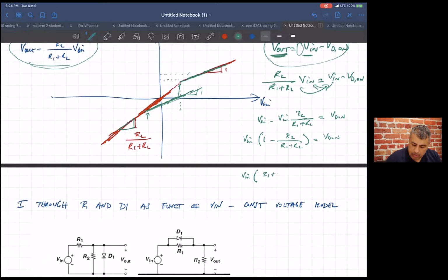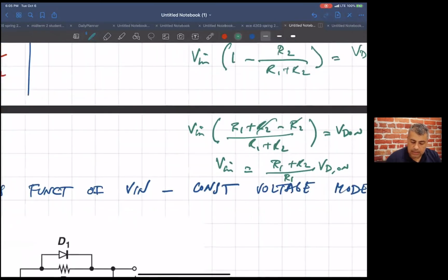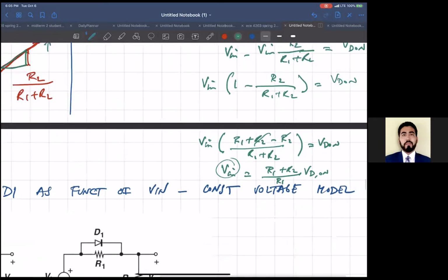R1 plus R2 minus R2 over R1 plus R2 is equal to VD on. And these two things get canceled. So when Vn is R1 plus R2 over R1 times VD on. So you need specific values for these things. That's the breakpoint. That'll tell you where this breaks.